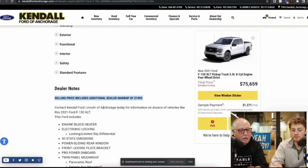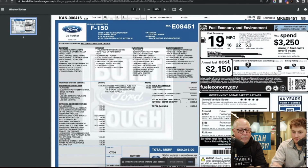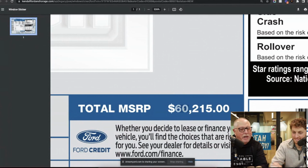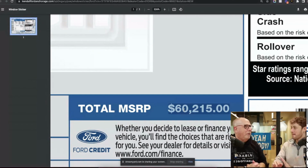They put in the notes here, selling price includes additional dealer markup of $19.95. The price is listed at $75,659. So you know what I thought? Let me click on this beautiful view window sticker button. Drum roll, please. Oh, scroll down because there's this total savings. Oh, so it's really got an MSRP of $60,215, but it's only got an additional dealer markup of $19.95. How'd they get it to $75,000?